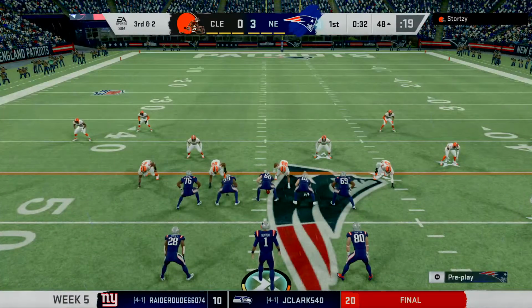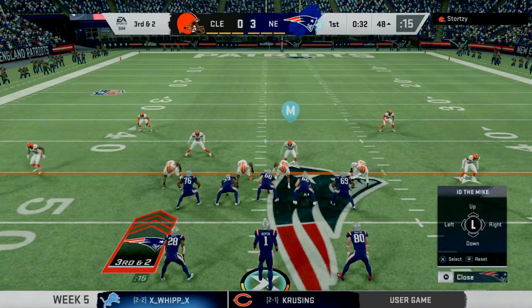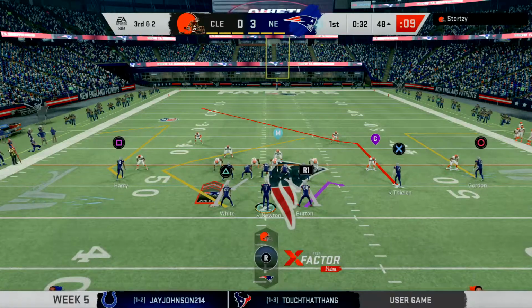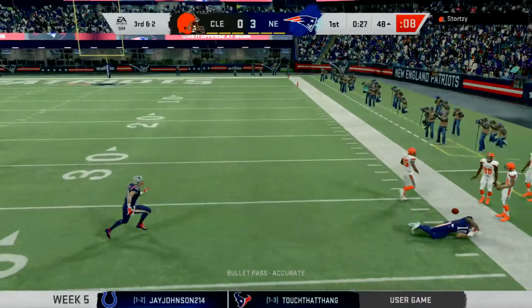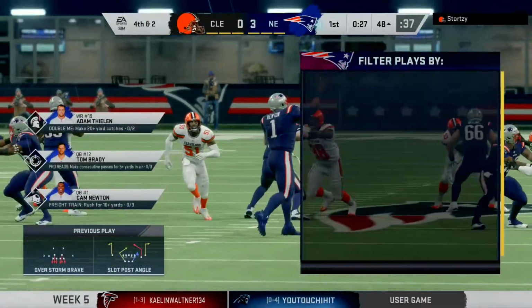After the incompletion, here now, 3rd and 2. Defense, keep it up, guys. You go tight. You got tight right there. From the gun, here's Newton. And that is incomplete. You can tell they were hoping for a flag there offensively.